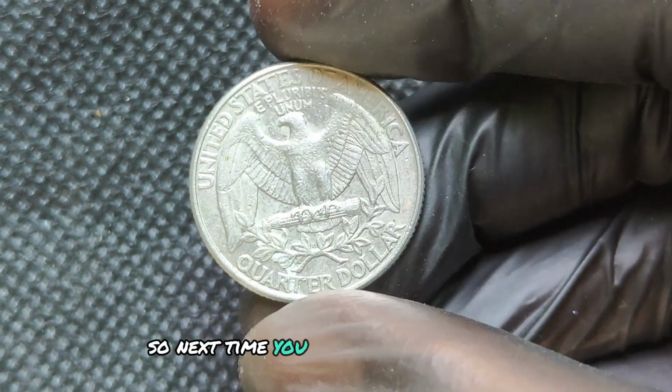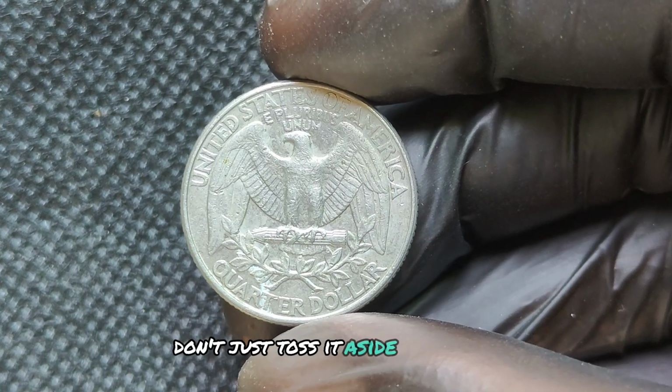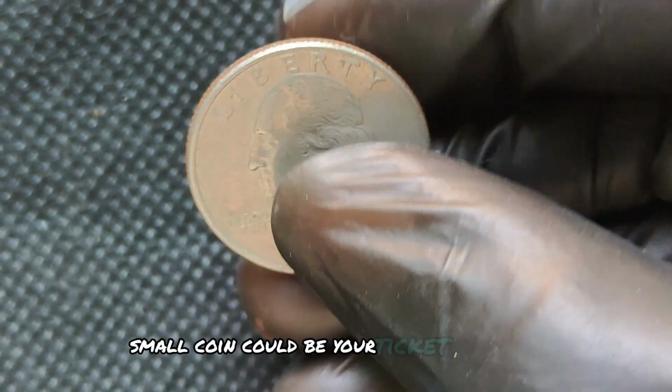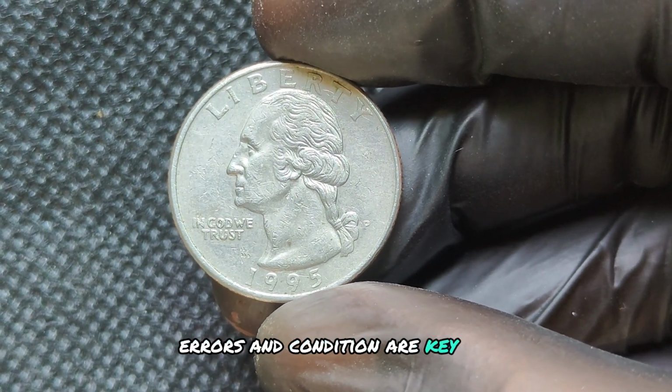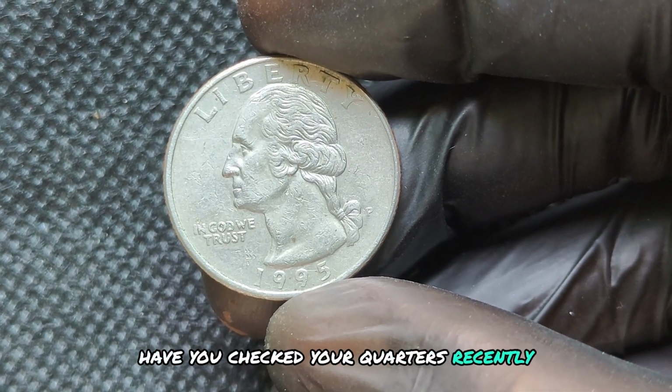So, next time you come across a 1995 P quarter, don't just toss it aside. Inspect it carefully. That one small coin could be your ticket to a huge payday. Remember, errors and condition are key to determining its value. Have you checked your quarters recently?